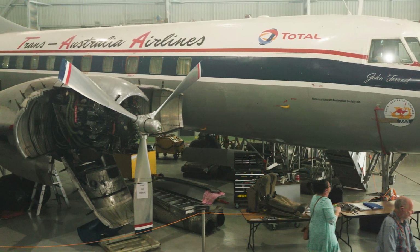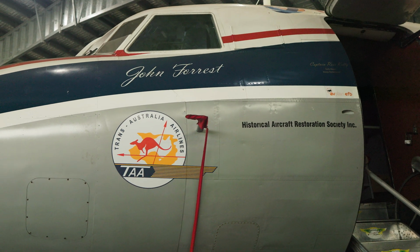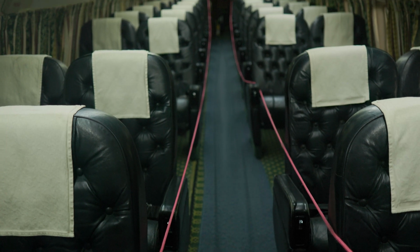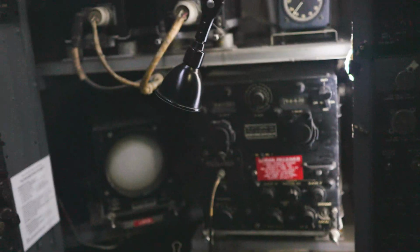So this Convair 440 was originally a South African plane and was owned by a company called Rovos Rail. It was a super luxury airliner and used to ferry rail passengers around. I don't think there was anything this luxurious ever operating on Australian domestic routes.